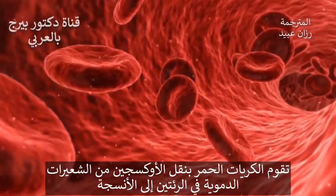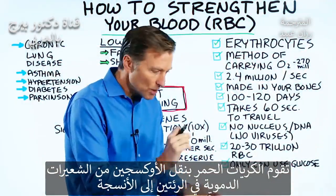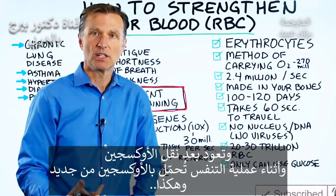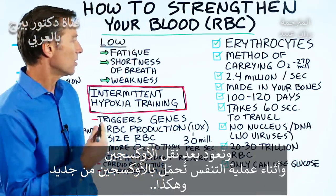So what the red blood cell is doing, it's going to the tiny capillaries and it's getting squished and it's pushing the oxygen into the tissues that way, and it comes back without oxygen, and then you breathe and it gets reoxygenated. It just does this over and over and over.